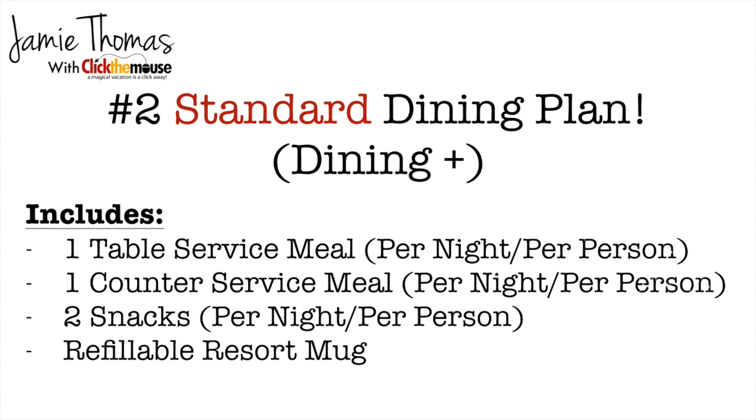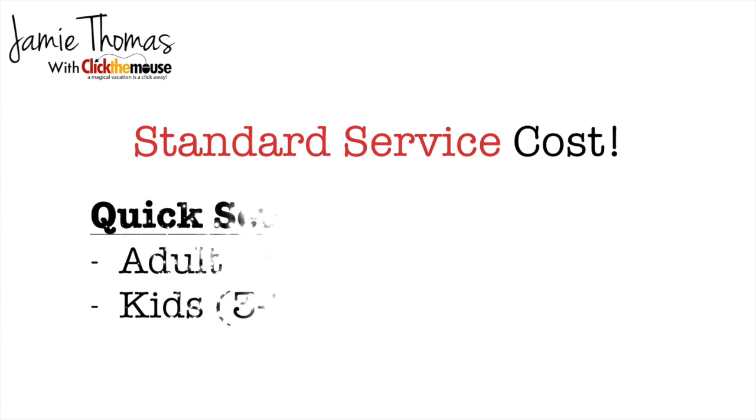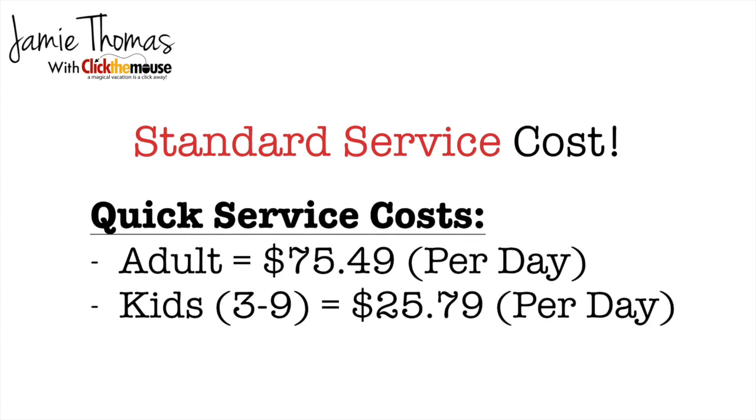And the next dining plan is known as the standard dining plan, or also plus dining plan. So what it includes is 1 quick service meal credit per person per night, 1 table service credit per person per night, 2 snack credits, and the refillable resort mug. And the standard dining plan cost is $75.49 per adult. And for kids ages 3 to 9, it is $25.79.